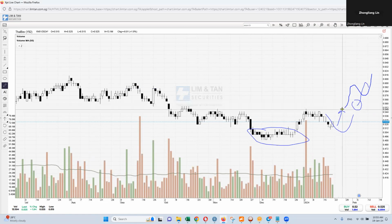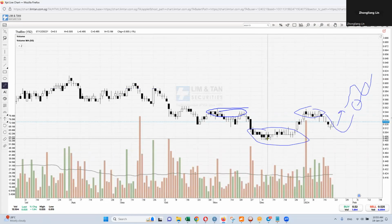So we shall see what's going to happen to this counter at this resistance here, if it can retest it. If it cannot retest it, it must hold at this support at least. Then going forward, retest the resistance, then it has a chance to move into an uptrend. If all this doesn't happen, a break below this low will be a sign to tell you that it may go down further.